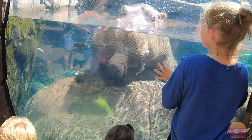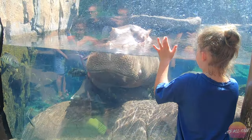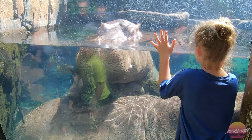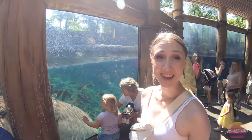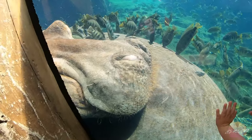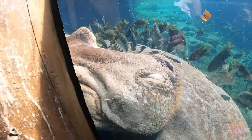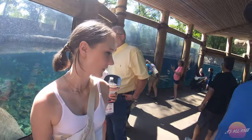Yeah, he does. His little foot right there. Man, that hair is thick. Yes, it is. The fish are giving them kisses. Okay, let's go to this other one. That is awesome.